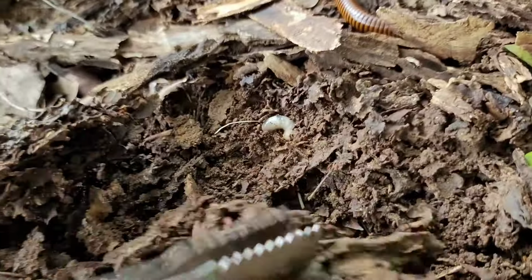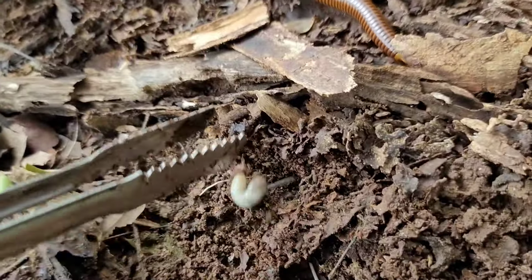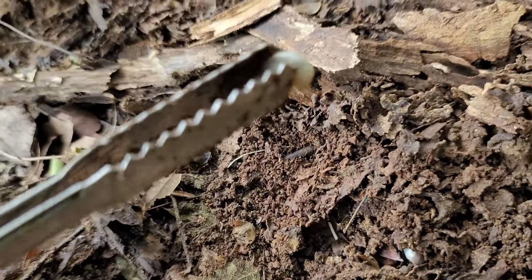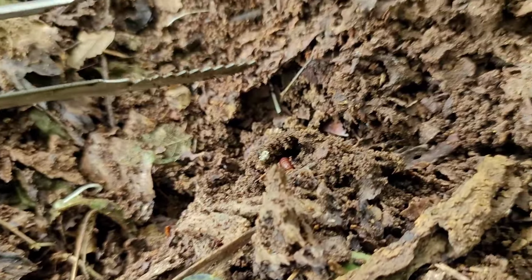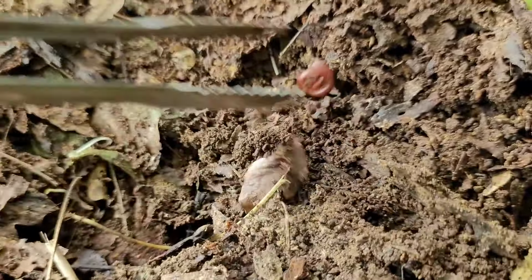Wow, big scope, big millipede, the white beetle, the larva. Amazing. Okay, let's catch this giant millipede. This is the red millipede.